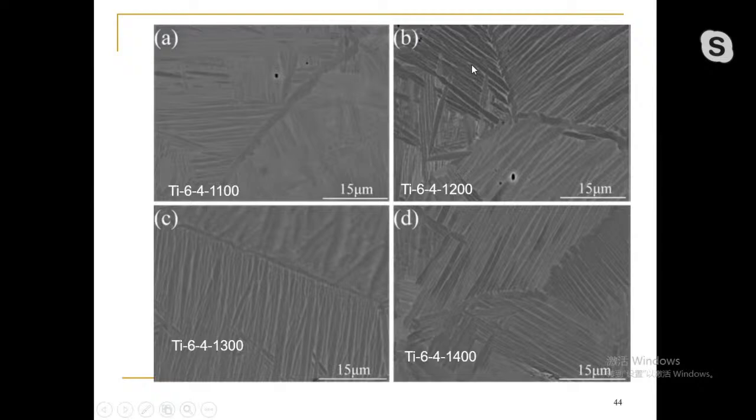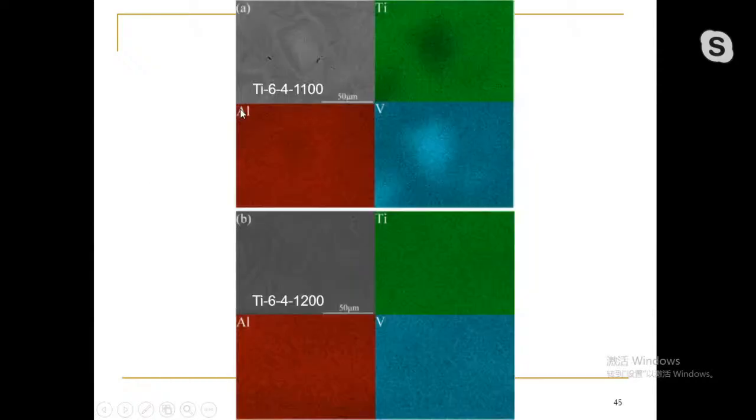The microstructure of this sample is quite similar, this one is slightly different. And the more direct evidence is the EDS analysis, elemental analysis. So look here, you see you have a small error. Of course, this is just one example of a small error where the vanadium is richer. So here, titanium is slightly more depleted because there is more vanadium here.